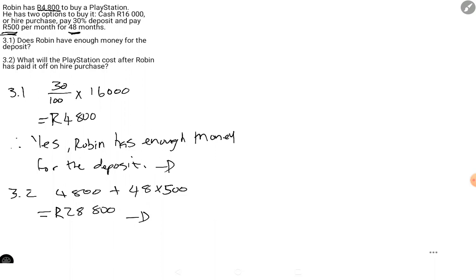So when you think hire purchase, you could even talk to your parents and ask them how hire purchase works, and you'll find out that you pay more than what it initially costs because you don't have the money at the time you get to the store. You don't have the cash price. I hope that this makes sense and that it will help you in future, because that's basically why we do math, right? Okay, enjoy your day.